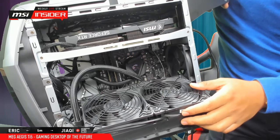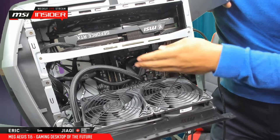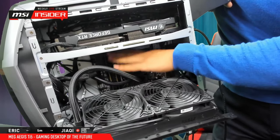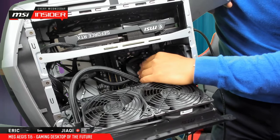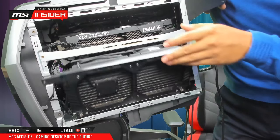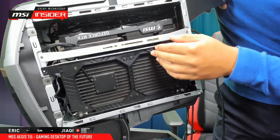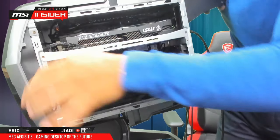It's pretty clear. I imagine if you just take a look at this GPU, we have everything within hand reach. If you want to upgrade anything, the RAMs, unscrew the CPU, M.2 right here. Anything is right here in this chamber, and the other ones you can also very easily access. So I'm going to put the radiator back in place.